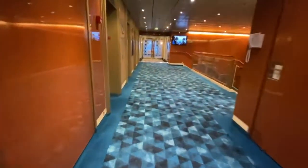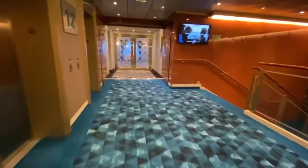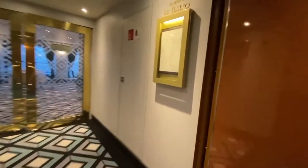Across the hallway, all the way aft on the starboard side, you'll find Le Bistro. This is the French specialty restaurant on the Sun.